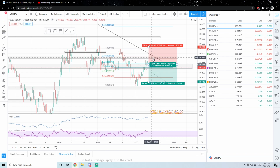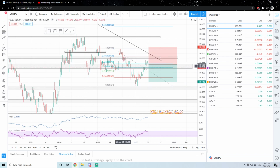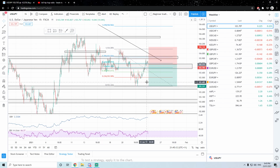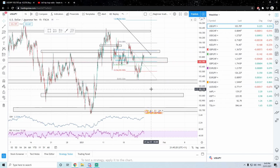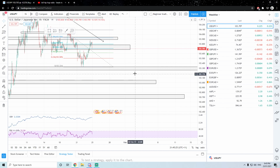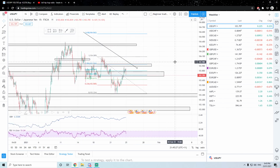So I probably would have entered in here somewhere, but I would have liked to see it test this area. But right now it would still be decent if you were already in this trade to continue this trade towards the downside. For me personally, I'm not really going to enter in on it, but because it is in this downtrend here, I'm going to be looking for a break and retest of these lows down here. And yeah, that's really it for this pair.